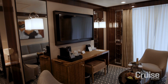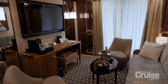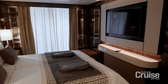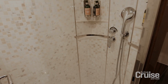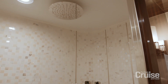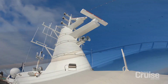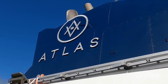Cozy up in the Journey Suite, a 1-bedroom accommodation complete with 105 square feet private balcony, queen bed that is easily converted to 2 single beds and easy access to the shops, lounge, and theater on the deck below. The elegant private bath features L'Occitane products with a walk-in glass shower with rain head, body jets, and a handheld shower. We had a wonderful first day on board this beautiful ship, experiencing the luxury of Atlas Ocean Voyages.